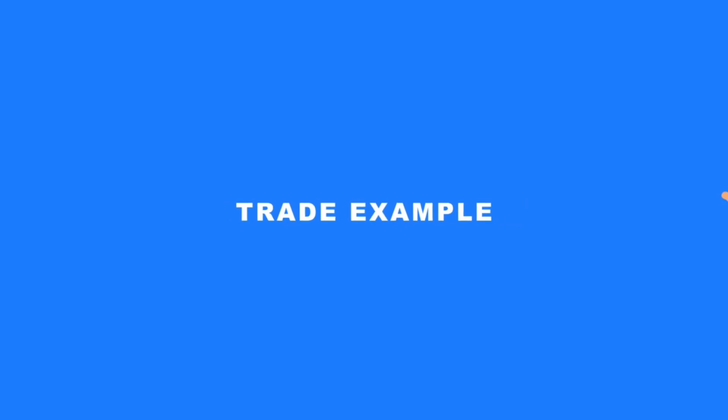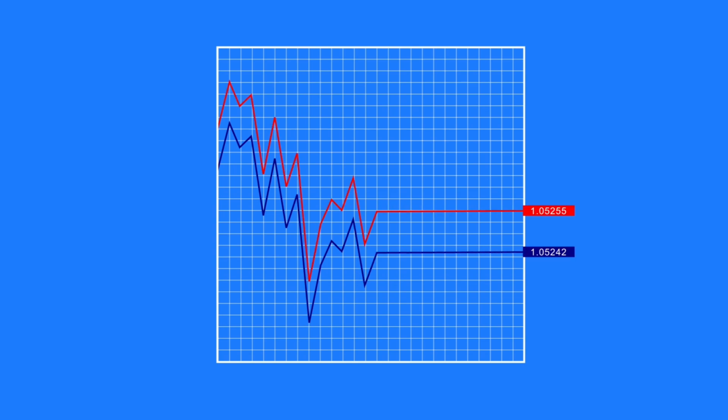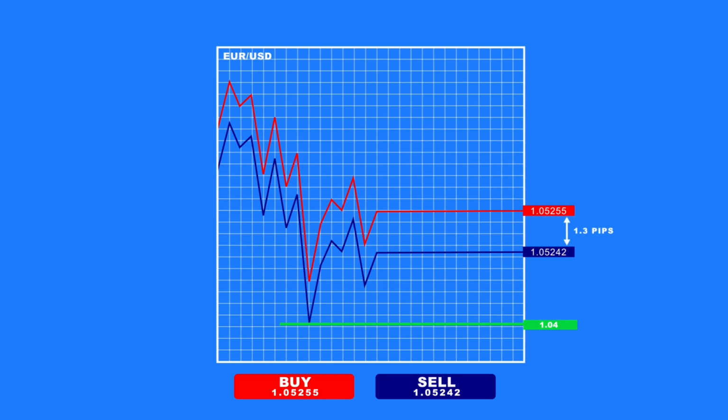Now, let's look at a trade example that will bring together some of the concepts you've already learned. You've been monitoring the EUR/USD exchange rate and have identified 1.04 as a solid support level. Despite the euro's recent decline, you decide that now would be a good time to buy. Your broker is currently offering an ask price of 1.05255 and a bid price of 1.05242, making the current spread 1.3 pips.